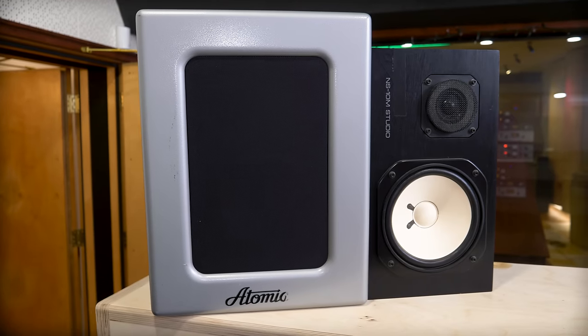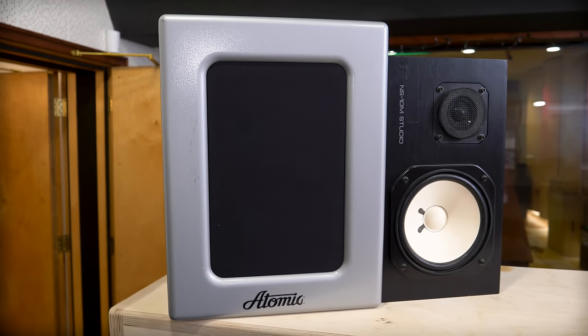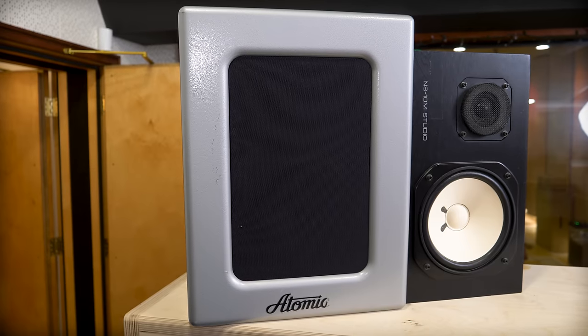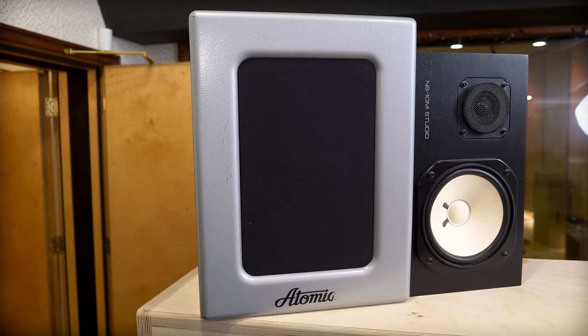So, the de rigueur pair of NS10s for those that still do. But of course, the Atomics. The Atomics are incredible. This is my second pair, and I fell in love with these right after the fire, actually, and I built myself a mix room in North Hollywood to keep working. I ended up buying a pair of Atomics because we had no monitors after the fire. My NS10s were in storage, so those stayed. And I had to rebuy everything. So I said, I'm going to buy something I've always kind of wanted to check out.